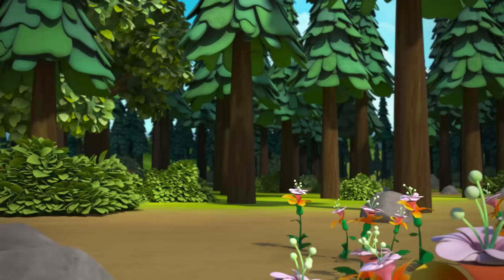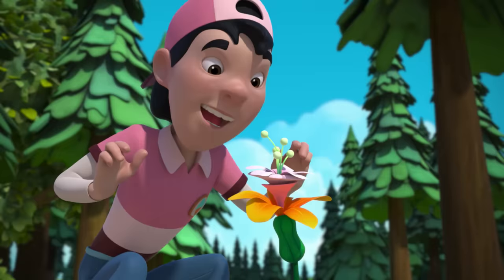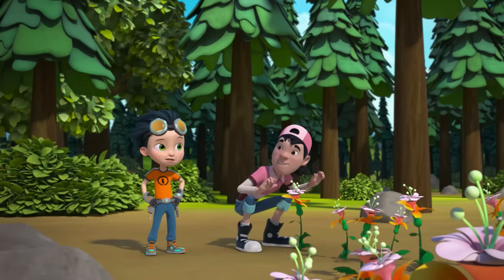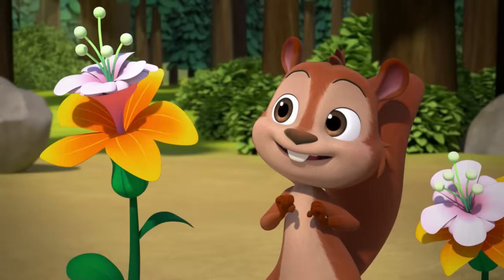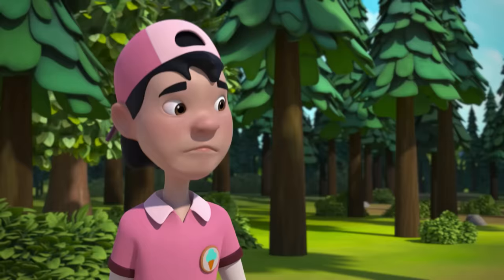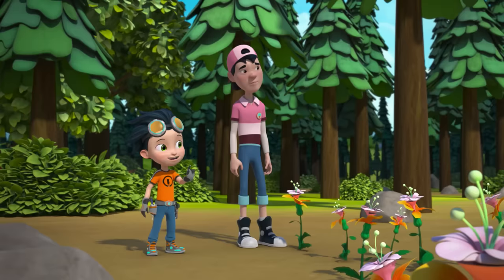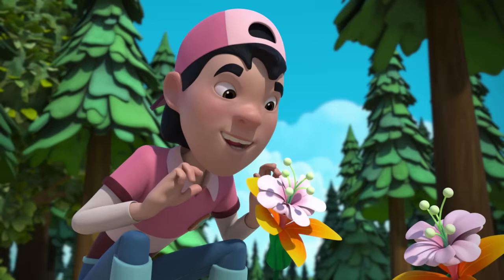Rusty, this is the amazing yummy flower. Ooh. Your secret ingredient is a flower? This is the yummiest flower ever. Anything it touches will taste absolutely delicious. Yikes! I guess that's the problem with yummy flowers. Everyone else thinks they're yummy too. With this last amazingly yummy ingredient, I'll be able to complete my sorbet.